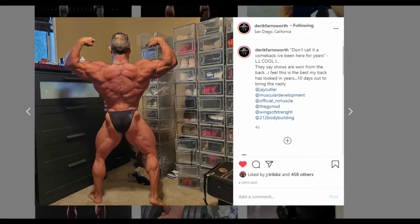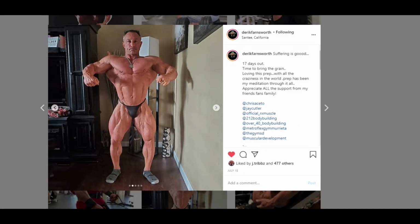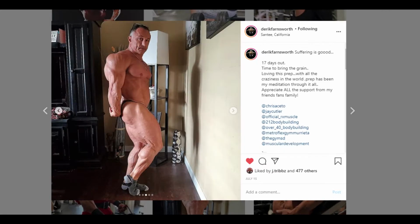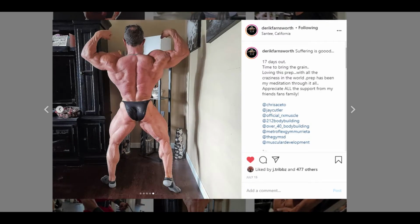Moving over to Derek's Instagram page, where he's posting some contest prep updates leading up to the show, it does look like he's bringing some pretty serious conditioning for the show. Full size, striations. The only critique I would say is maybe his legs look a little downsized, but that does come with age. But I am very excited to see Derek Farnsworth get on stage this year. With his age, I think it's going to be a real testament to what you can do with bodybuilding as you go up in the years.